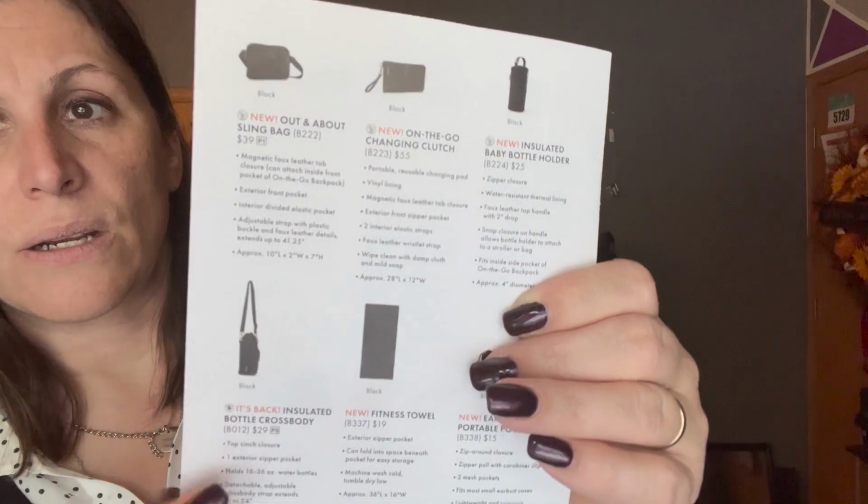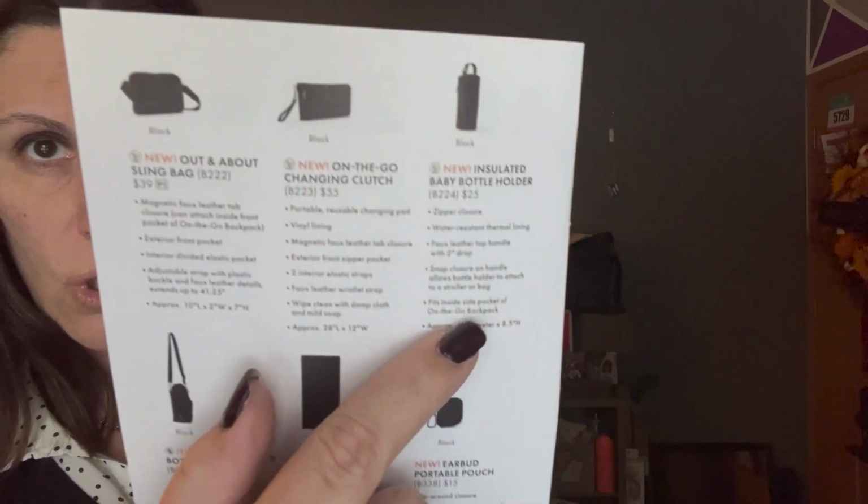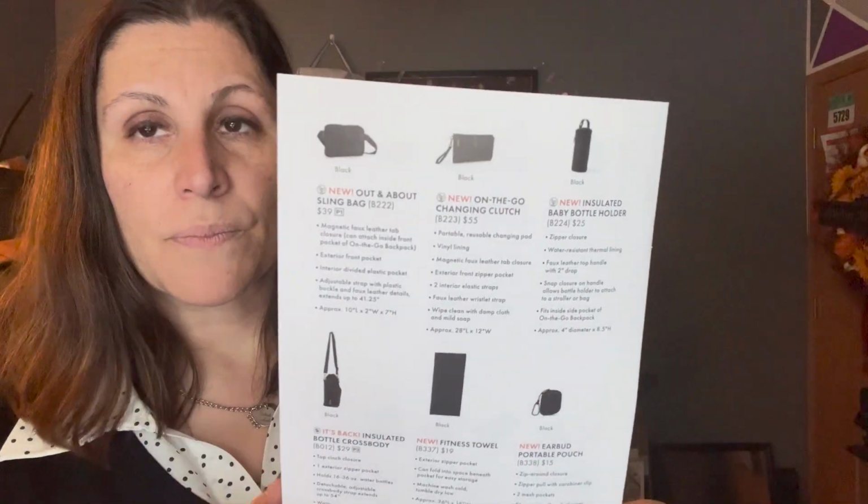Now the difference, I know you're like, but Tracy, there's two bundles. So this is still part of that bundle. The Stay Active bundle is $127, valued at $170. And it comes with the backpack, a fitness towel, an earbud portable pouch, so it'll fit a standard earbud case, think that Apple thing, and an insulated bottle crossbody. So similar to our bottle holder, here is our bottle crossbody. You can put your water bottle in it. There's your towel, there's your earbud case, the portable pouch. These are the three things that come with the bundle, as well as that backpack that starts at $107.